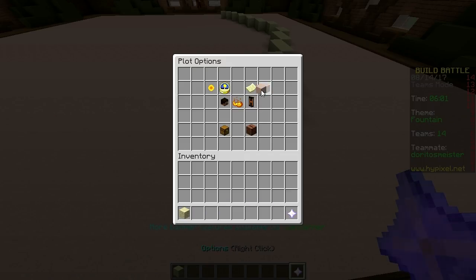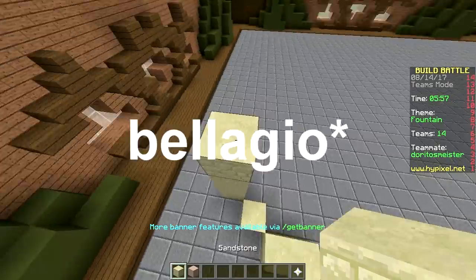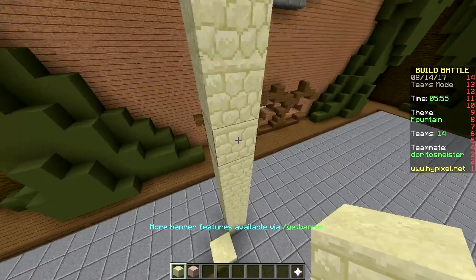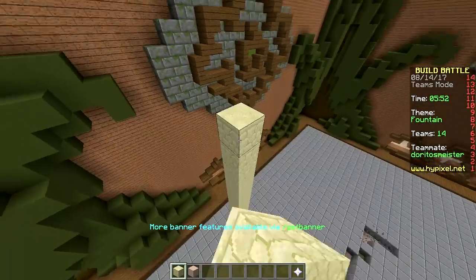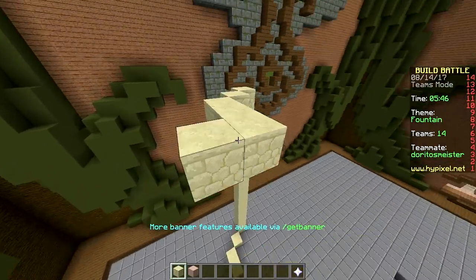Okay. So we can carve out a little fountain. Yep, go ahead. Boom. I'll continue building the Caesar Palace. Alright, good. It's gonna be big, baby.